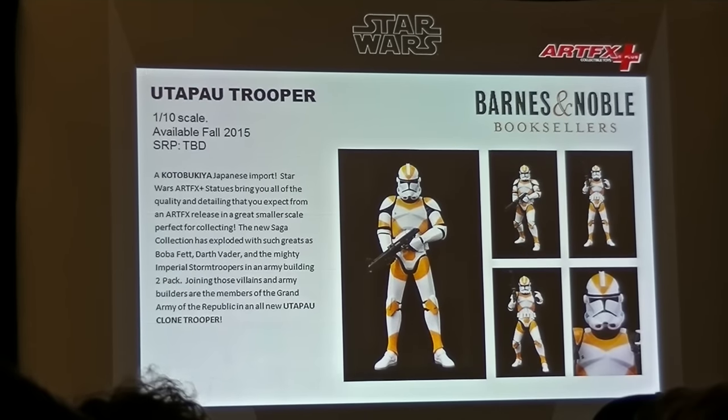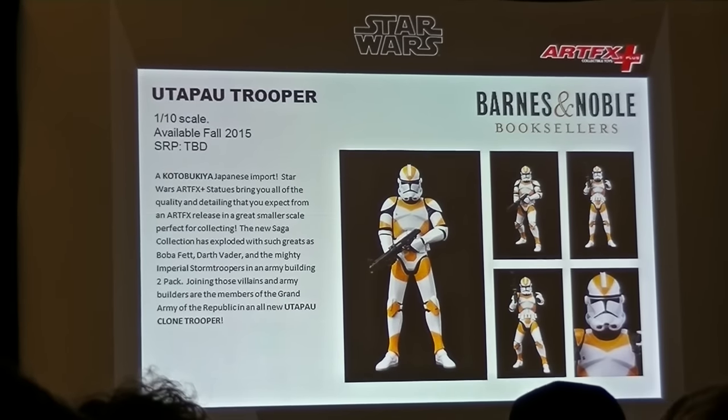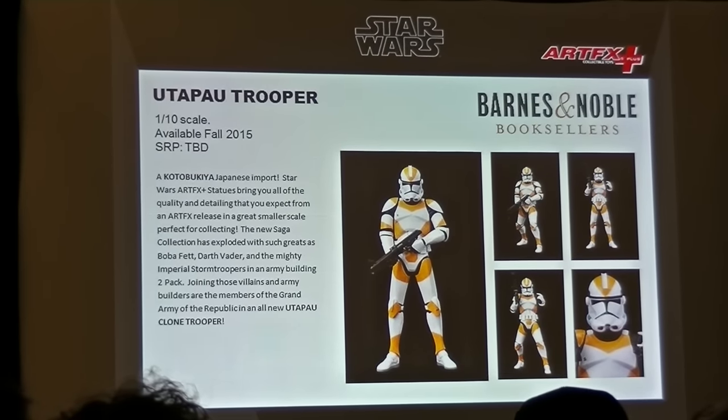So this is the first time we're offering a single pack, plus this is the first time we're offering this particular Clone Trooper, so that should be really good for collectors of Clone Troopers and what have you.